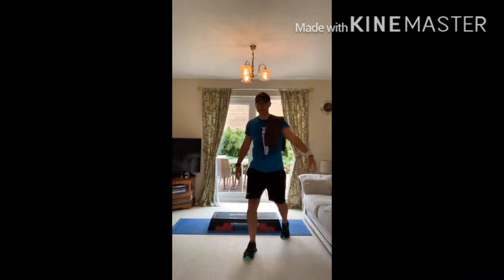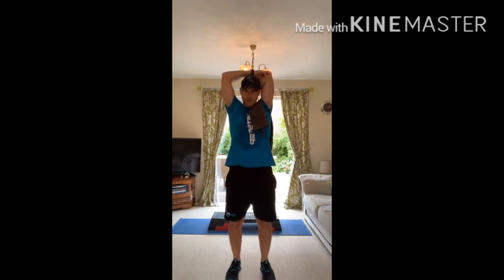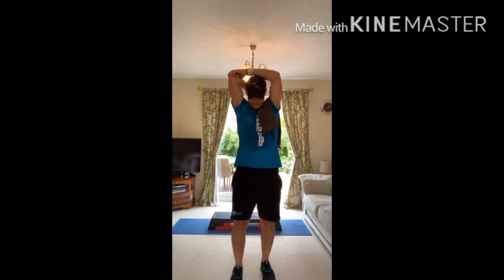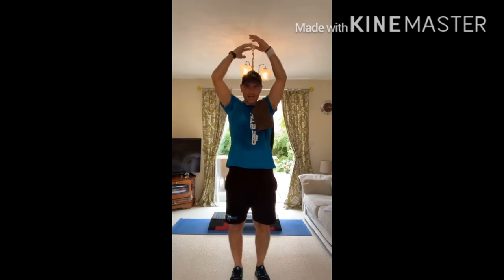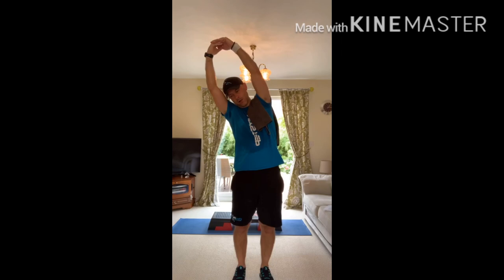Right, so triceps, put your hand down the middle of your spine, push down on top of the elbow, go down as far down the middle of your spine as you can, really stretch out those triceps. Good, switch sides. Lock your hands out above your head, arms out straight, lean your body over to one side. Okay, switch sides.